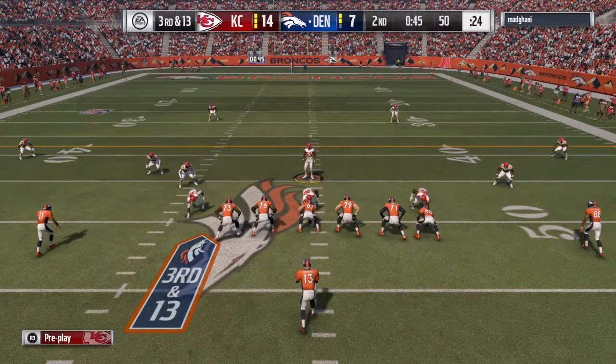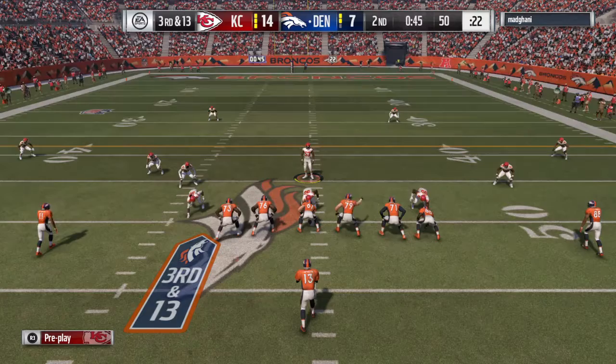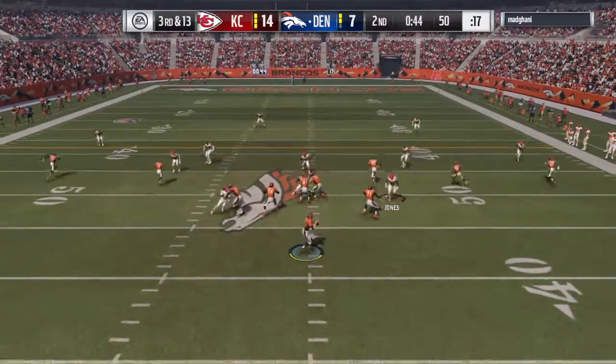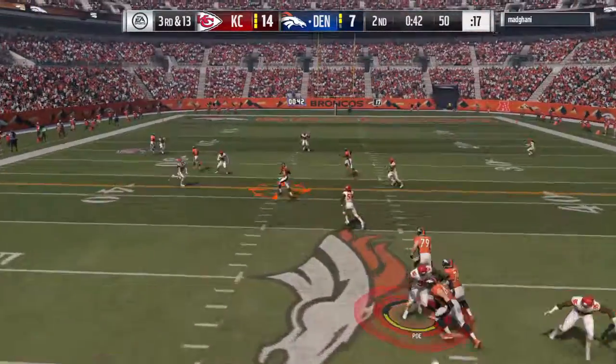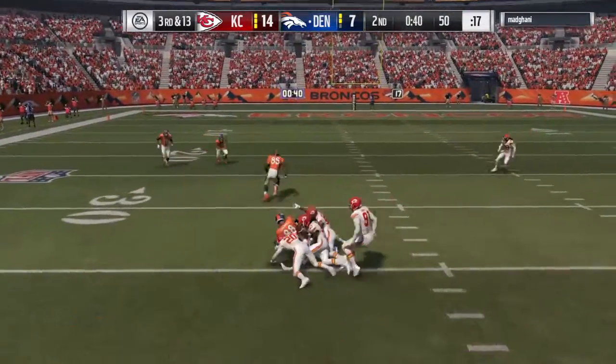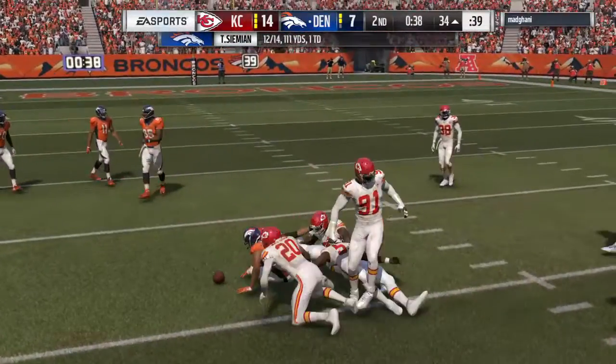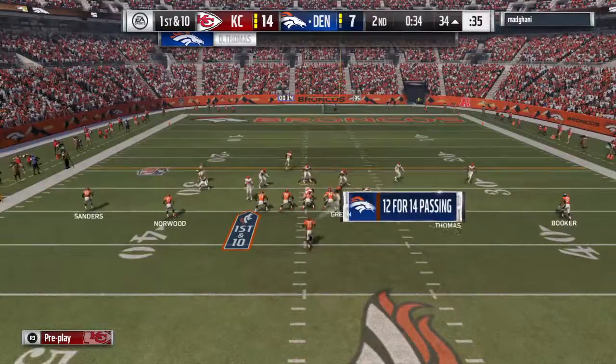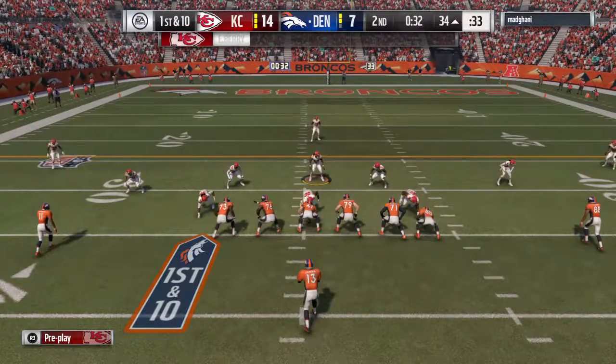Green 39. Green 39. Back 99, Philly. Here we go. 3rd and long. It's Simeon. He throws and he hits the slant route to Thomas. And he gets it to the 34. Good enough for the first. It's a pickup of 16 there, and it'll lead to a new set of downs.